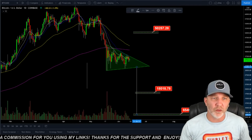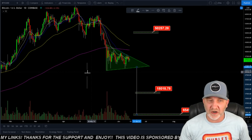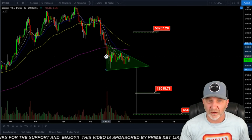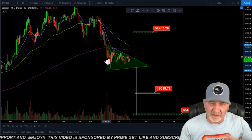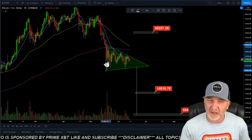Let's go over here. So this is the daily. This is where I redraw in the triangle. Now let's take a look at moves. So see, everybody in the smaller time frame gets really bullish and then really bearish every little move. When you look at the big picture, it's not so scary.